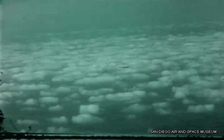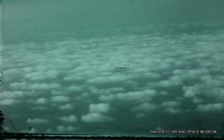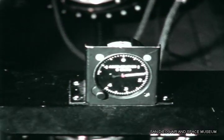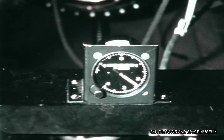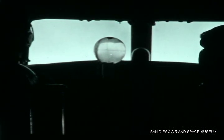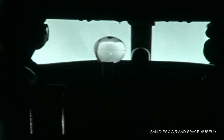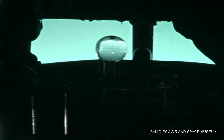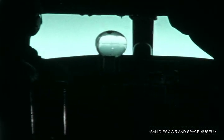To create the zero-gravity condition, this particular aircraft is placed into a shallow dive until it reaches an airspeed of about 250 knots. It is then pulled out of the dive and flown into a parabolic arc. This maneuver can be compared to a ballistic trajectory, and a gravity-free condition is obtained for as long as 15 seconds.